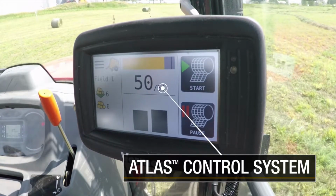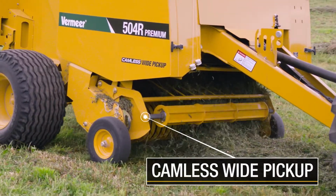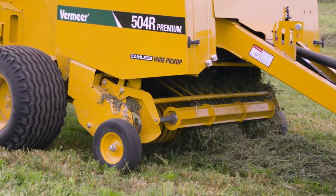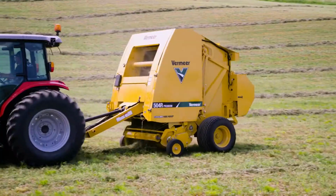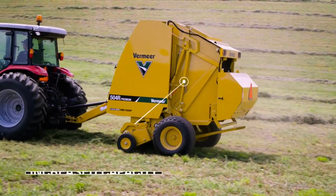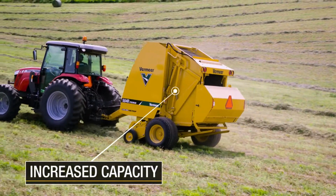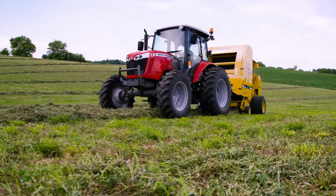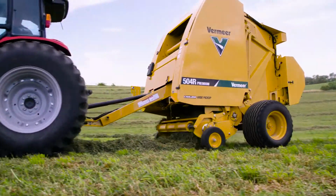The cabless wide pickup system has heavy duty components and minimal moving parts to reduce maintenance and maximize durability for prolonged machine life. Increased pickup speed and a faster tie cycle allows operators to handle more capacity and bale high moisture crops at a quick, efficient pace. The Vermeer 3-year pickup warranty is a testament to the quality and durability of the R-Series pickup system.